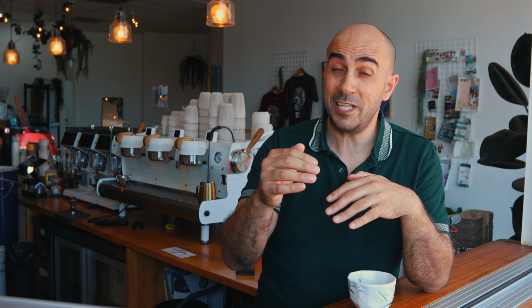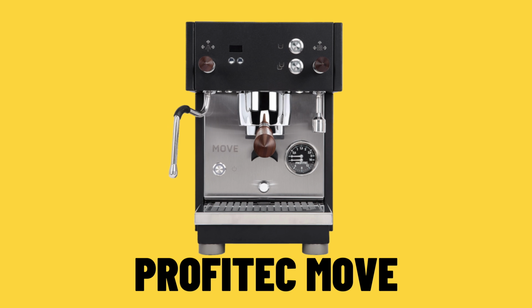Now, another dual boiler that's coming onto the market in 2025 that is going to really compete with the RANCILIO Silvia Pro X, I think, is the PROFITEC Move. And now I haven't had a chance to actually play on this machine, but they are going to send me one to play on. So hopefully I'll be able to give you a more in-depth review over time. Check it out here if it's here.